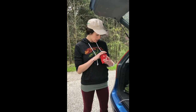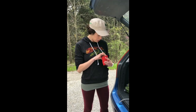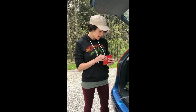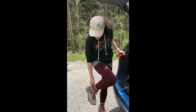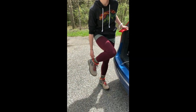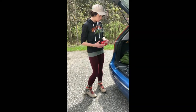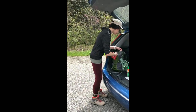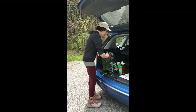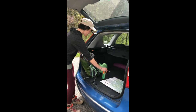Let's see what else we got in here. It looks like if you get a blister, moleskin will help you out with a blister. But also to prevent blisters, make sure you wear really good socks and really well cushioned shoes like a hiking boot or a trail running shoe. Okay, so that's all part of picking the right gear for your hike.